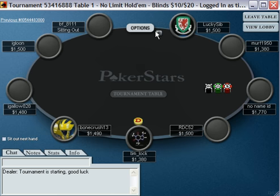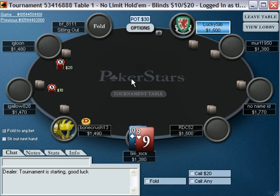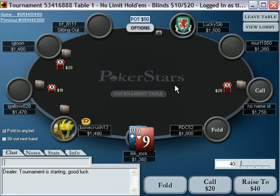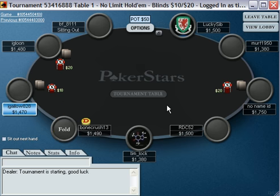So lost a little bit on that hand, but I still think we played it pretty well. Could have just limped pre-flop, but with position on both of the people and no one really showing any strength, I didn't think that anyone had tens or better. But we lost probably the minimum there. I mean, we still have 1,380 chips. It's no big deal at all.